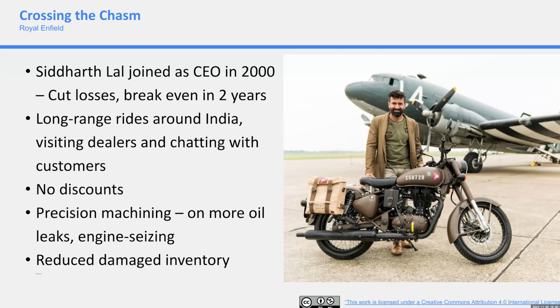Second, he said, there are some major technical engineering problems with the bike, which make them unapproachable to new buyers. So instead of reducing the price, we're going to make sure that our bikes are worth that much. So he invested in precision machining processes in his factory. It completely cut off all the oil leaks that engines used to see, which cut down on engine seizing.